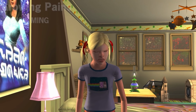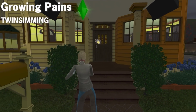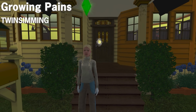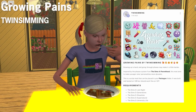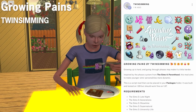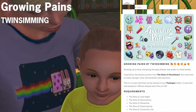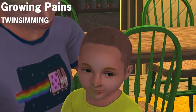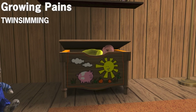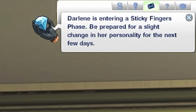We are starting with a shiny new mod by Twinsimming, bless their heart for keeping this game alive. Growing Pains is the name of one of their new mods, and it adds a ton of dimension to toddlers, children, and teens by introducing 28 phases for them to experience. So depending on things like a child's relationship with their parents, or life experiences, and a variety of other factors, there's a chance for toddlers, children, and teens to go through phases, such as a child having a messy phase, or a teen having a sticky fingers phase.